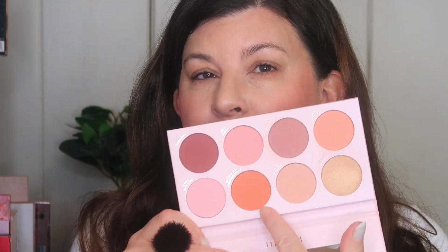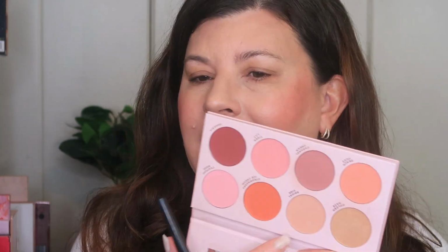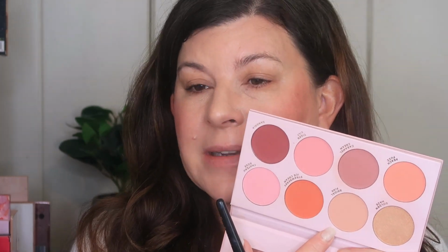I don't know that this blush palette's gonna make the grade. I like the oranges in here, like this bright orange and this kind of softer coral. I don't know what this is supposed to be. This says it's bridal pink. That doesn't look like a shade that I can wear on my cheeks at all. I'm just too dark complected for it.